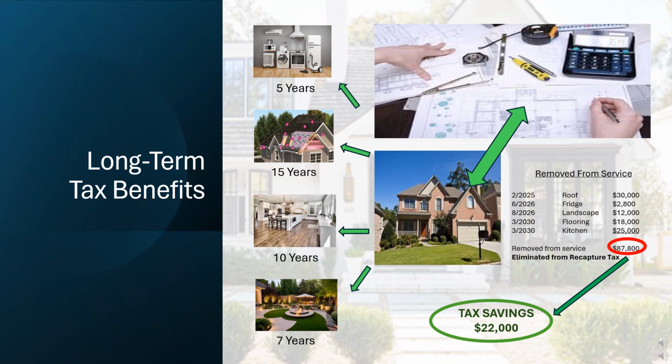The long-term benefits are being able to segregate out the assets individually and account for them as you replace them. As you can see, over the course of several years, we have a roof replacement, refrigerator, landscaping, flooring, and a kitchen. In this scenario, we removed $87,000 in assets from the home during those remodels. This eliminated from recapture tax $22,000 in tax savings in the future when we sell the property. What people don't realize is that you cannot be taxed recapture tax if the asset no longer exists in service when you sell the property. But in order to capitalize on that benefit, you have to have a proper accounting of what assets were taken out of service and when.